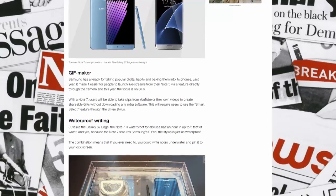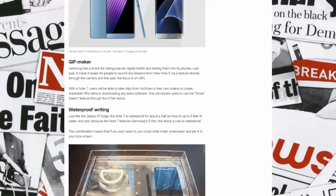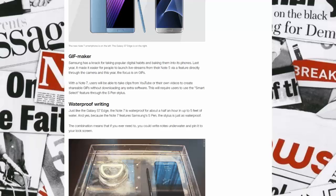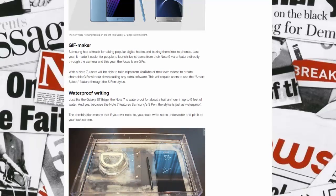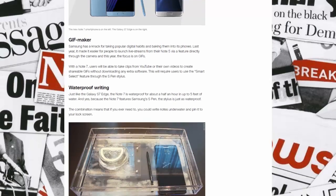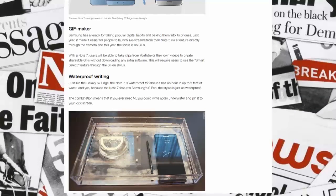Waterproof writing. Just like the Galaxy S7 Edge, the Note 7 is waterproof for about half an hour in up to 5 feet of water. And yes, because the Note 7 features Samsung's S Pen, the stylus is just as waterproof. The combination means that if you ever need to, you could write notes underwater and pin them to your lock screen.